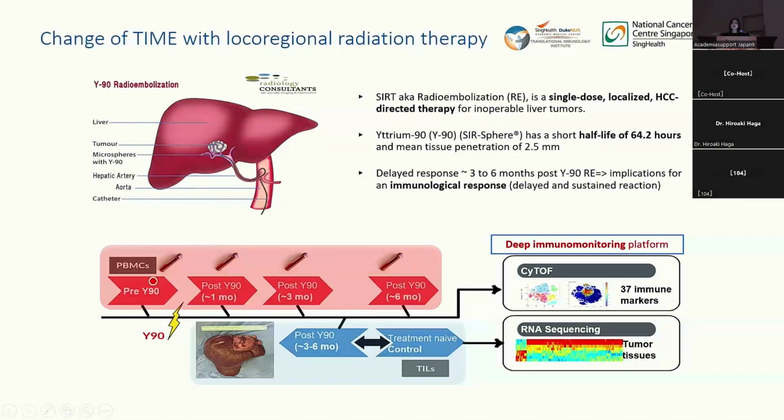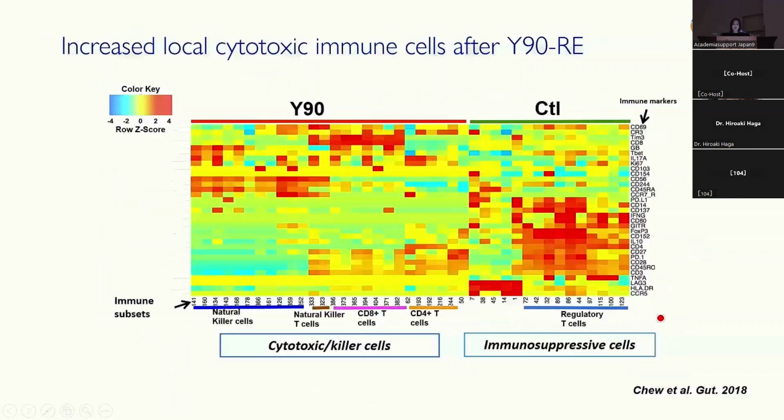So we collected blood as well as tumor tissue from the patients before and after Y90. For the tissue, we collected it after they responded to Y90 and the tumor shrank, and then we got a resection. We subjected them to, again, CyTOF and RNA sequencing analysis. First of all, let's look at the local tumor microenvironment after Y90. To remind you again, this patient responded to Y90, therefore we got the resected tumor.